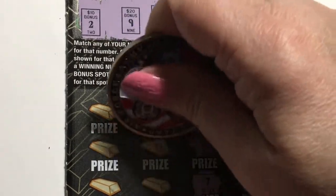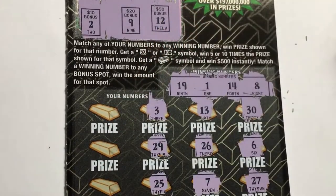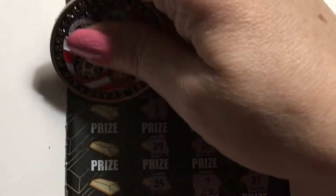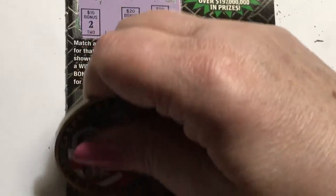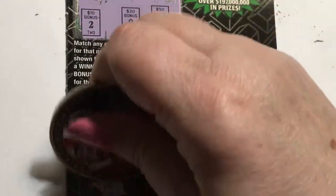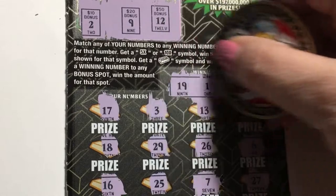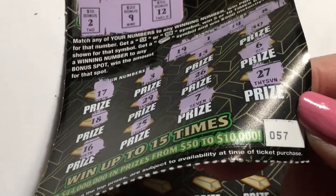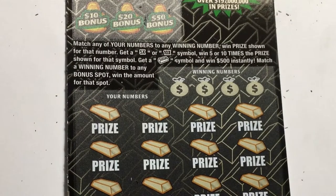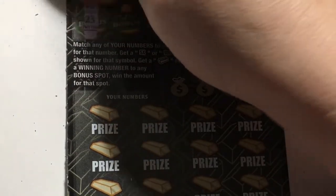We have a 3, 29, and a 25. Don't need them that big. 17, 18, and 16. Yep, there's a 1 there. So we don't need those either. 16, 17, 18. We need a 19. Okay, looks like ticket number 57, a loser, off the clipboard. Let's see what we can get on the next one.